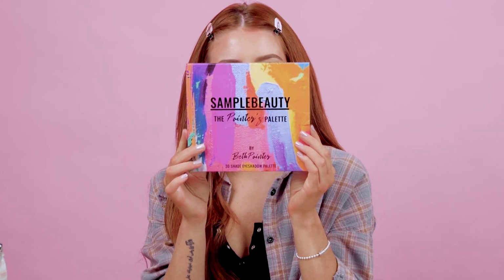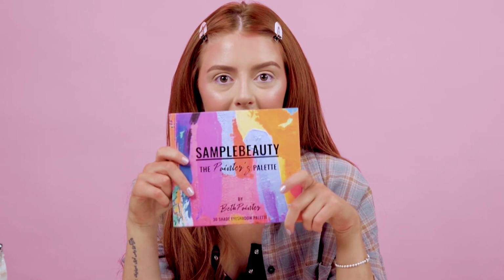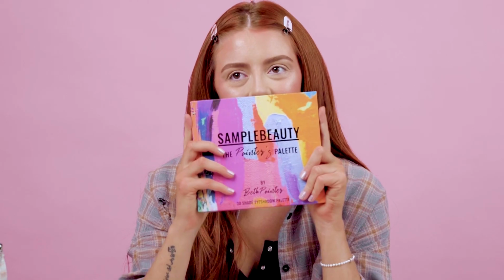So this is the palette, everyone, and I'm so happy with how it came out, and I'm so excited to be able to finally show it to you. We've kept this a secret for well over a year. It's been really fun though, because I've never done anything like this before, and I just feel like it's my baby. It's my first baby, and I'm so proud of it, so I can't wait to show you all what it looks like on the inside.